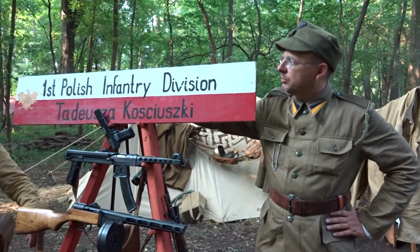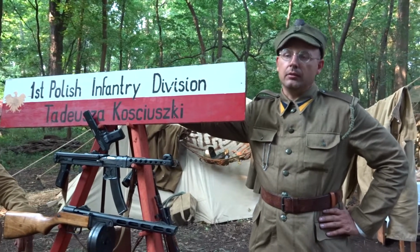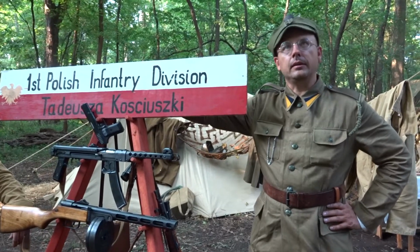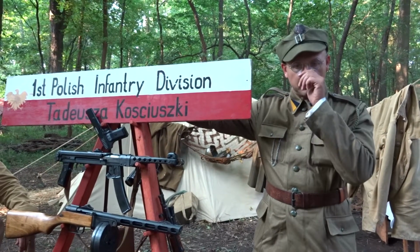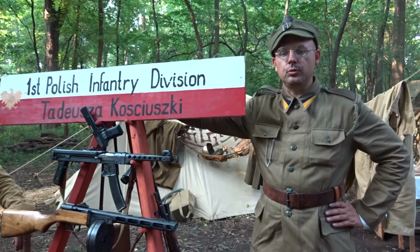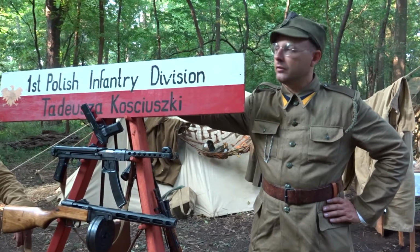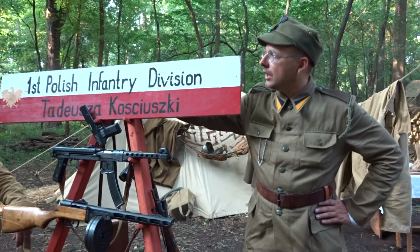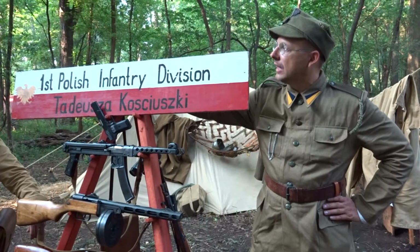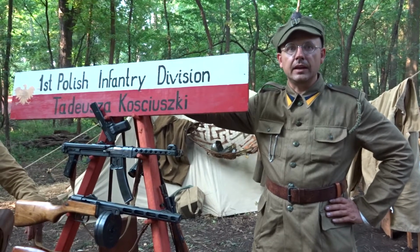The division took part in the fight on the Eastern Front, first in Belarus and then in central Poland, and then they moved slightly north. They went to Warsaw in January 1945 and moved to western Pomerania, and eventually the 1st Division was fighting in heavy fights around Berlin and in Berlin itself in 1945. So the division existed between 1943 and 1945.